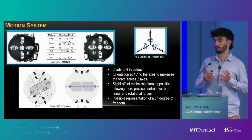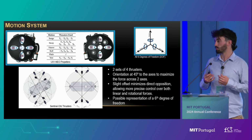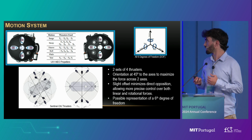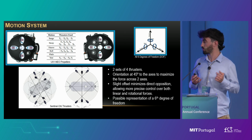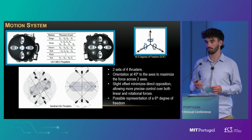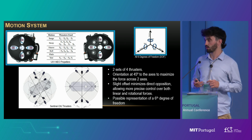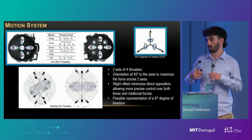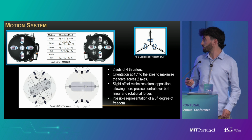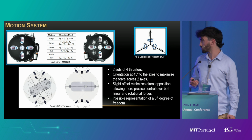So instead of having the propellers, we want to change to thrusters due to the lack of atmosphere. In space exploration, there's no atmosphere, so there's no propellant for the propellers to work. So we require a propulsion mechanism to operate under those circumstances. Also, one slight adjustment that we wanted to make was to shift slightly the orientation of the thrusters so that we can enable a lot smoother rotational movements. And we wanted as well to orientate the thrusters at a 45-degree angle so that we can maximize the forces between two axes.